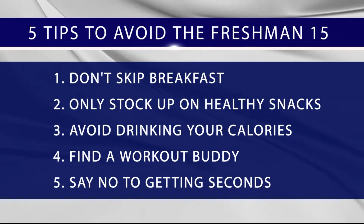And guys, I don't know about you, but not going back to the caf for seconds is the hardest thing for me. I mean, that unlimited Chick-fil-A bar, come on. Oh, same here. I was always going back for more fries when I was at the caf. I think I broke all 5 of those rules when I was a freshman. Same here. Thank you, Tori. Thanks, Tori.